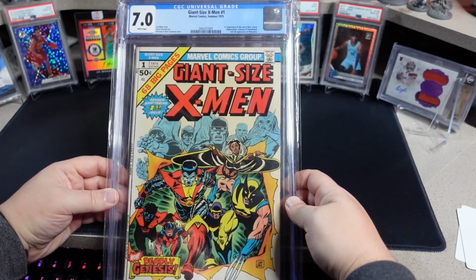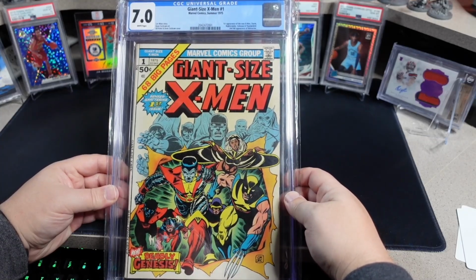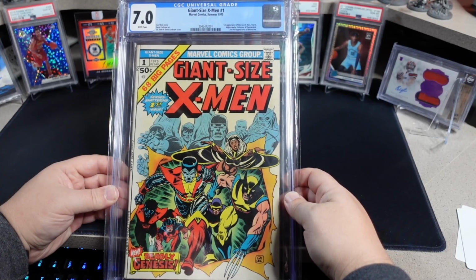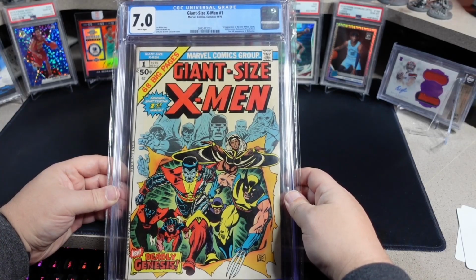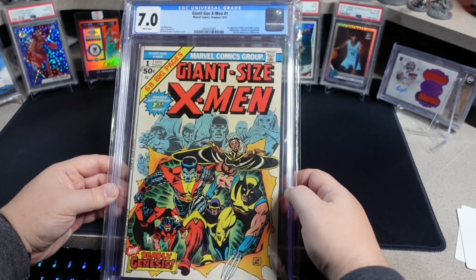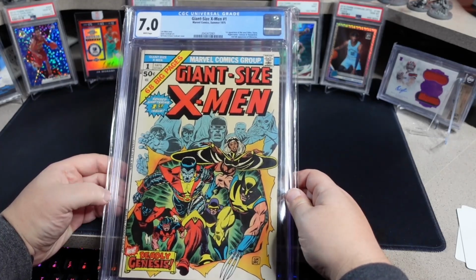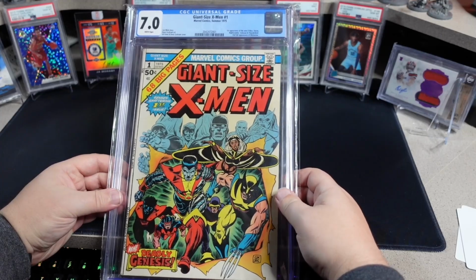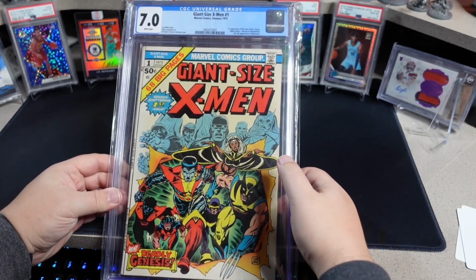Once again, to have this in a 7.0, which is a relatively higher grade for this book. I paid $4,600 for this. Last sale on a 7.0 was $4,400, but I think that was cream to off-white or off-white to white. I don't remember. And when you get into this grade, presentation matters a lot. This one does present well other than the spine roll. I have seen some other 7.0s that have some staining or some other visible stuff on the cover. This one does not have that.